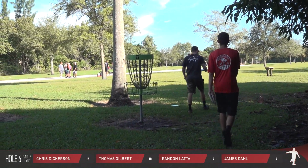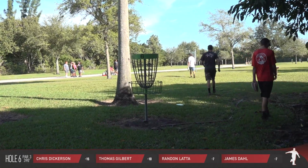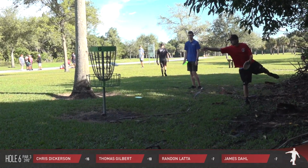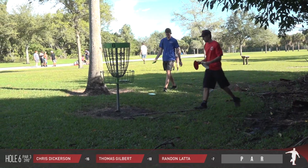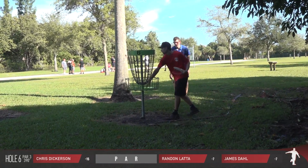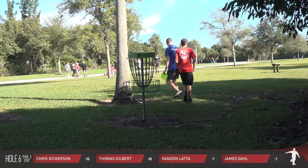Another great birdie, Dickerson going deep, and the only guy to really put himself in that position. What a solid birdie here as he moves to 15 under, and he's gotten a little more distance on you after he's gotten the last 2 holes. I know. He's gotten the good birdies, bonus birdies, gaining strokes on the hole card.